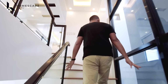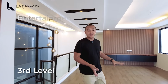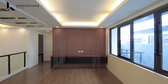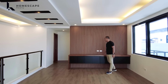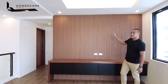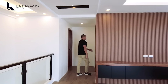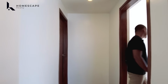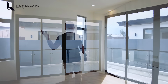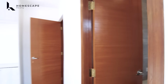And again, lots of natural light here in your stairs. Okay, so here in the third level, your entertainment area or family area is very big. Here is your entertainment or family area. You have again your built-in shelves or console table for your television set. Cove ceiling design. You have your last bedroom in this space, your bedroom 5 with access to your balcony, your ensuite toilet and bath, and your cabinet for your storage.